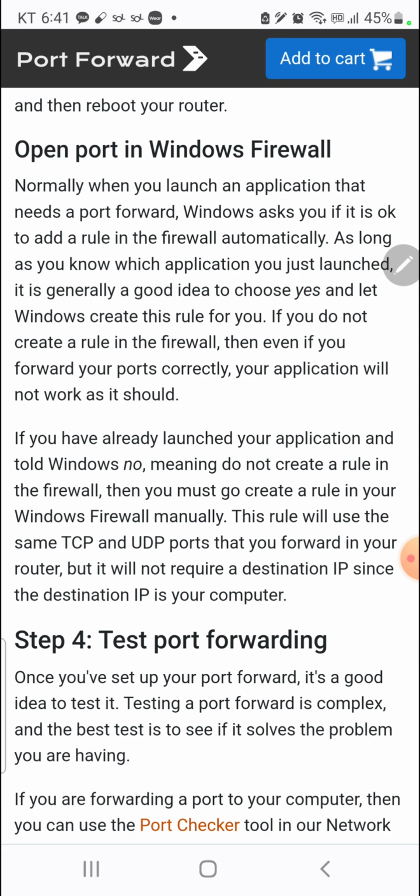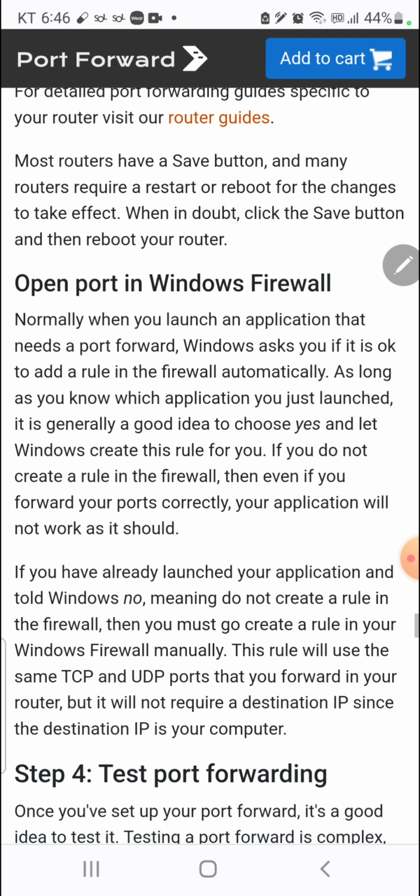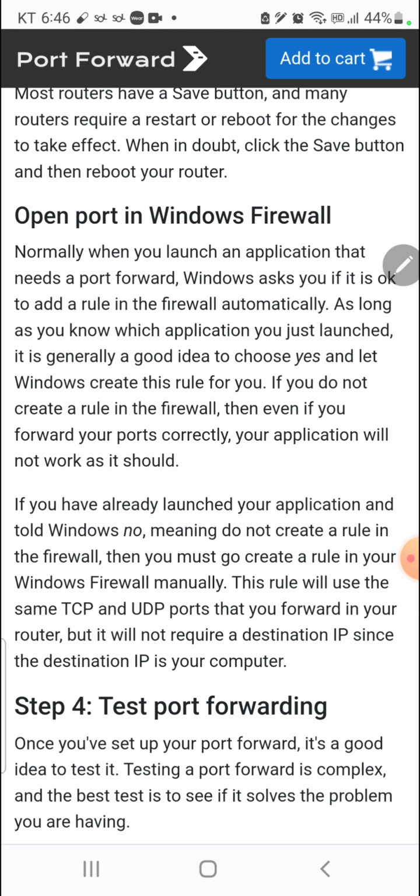Open port in Windows Firewall. Normally, when you launch an application that needs a port forward, Windows asks you if it is okay to add a rule in the firewall automatically. As long as you know which application you just launched, it is generally a good idea to choose yes and let Windows create this rule for you. If you do not create a rule in the firewall, then even if you forward your ports correctly, your application will not work as it should.